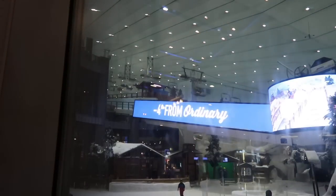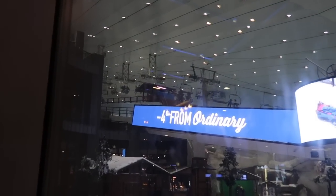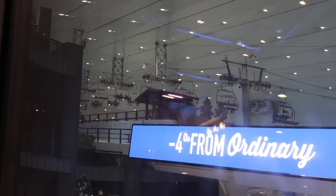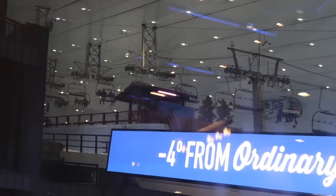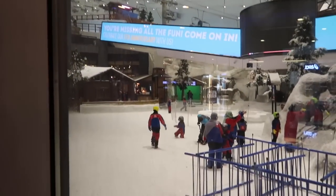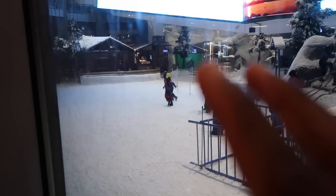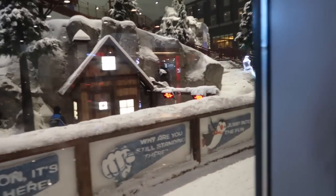We made it. As you can see on top there, that's the slope, so you can see all the cable cars there going up slowly but surely to the top, and then they come down the slope. Unfortunately, you can't get much of a view from the outside. And here's all the kids playing in the snow. Let's just go around this way.